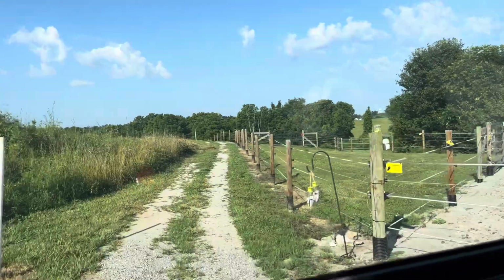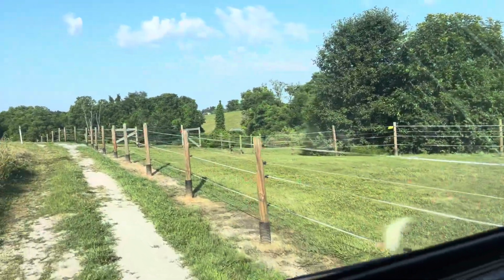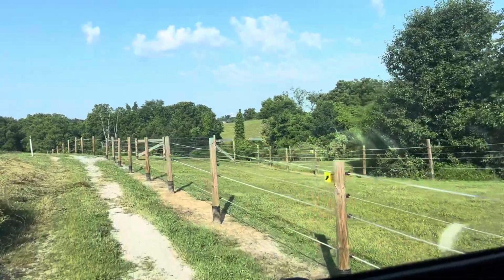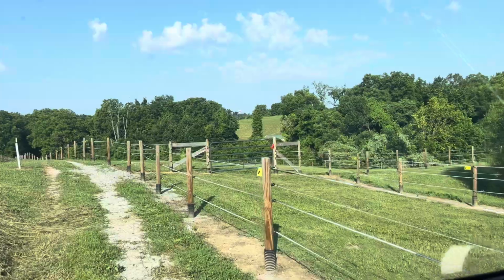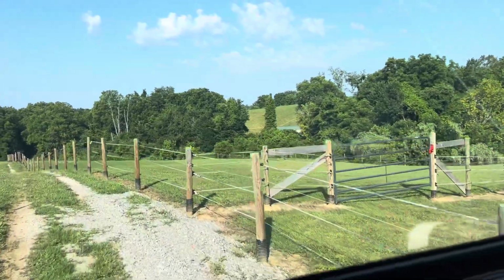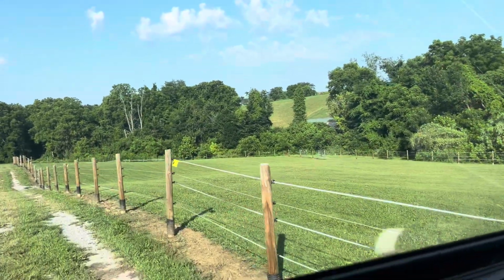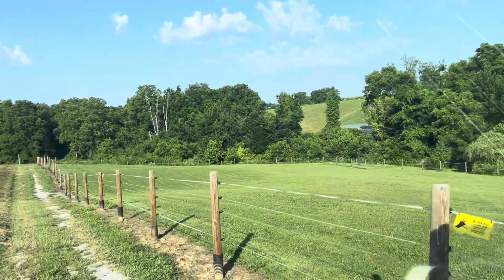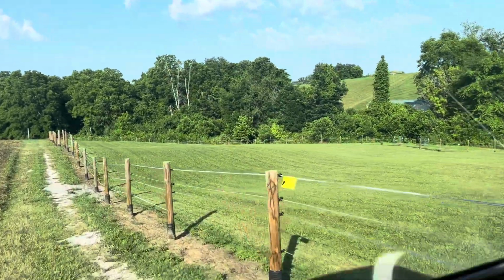This is the pasture area where the donkeys graze. You could totally walk back here, but when I am doing beekeeping, I have a lot of equipment to take with me. So it is so much easier to drive the UTV and just put all of my equipment in the back of the UTV and drive back there, because otherwise I'd be making several trips carrying stuff back and forth, and that would be no fun.